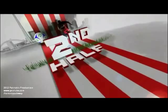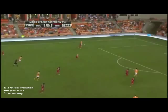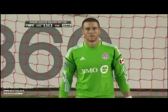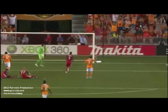Geoff Cameron bringing it forward, looking left for Davis. That's a terrific ball for Davis. Looking for a way inside. Hall. Maybe this is the goal. Oh, it is. Houston are back in it. Will Bruin scored. 73 minutes gone. It's a one-goal game. And who knows what happens now. Dynamo back within one. TFC lead by 3-2.